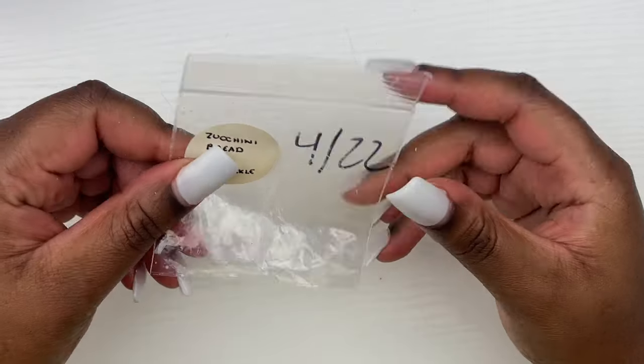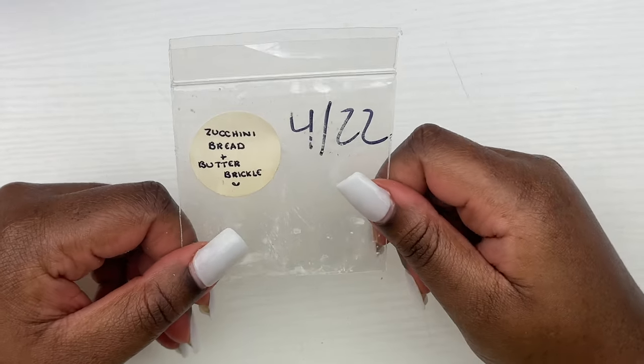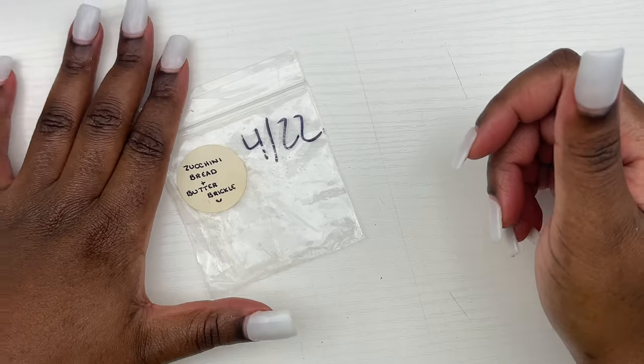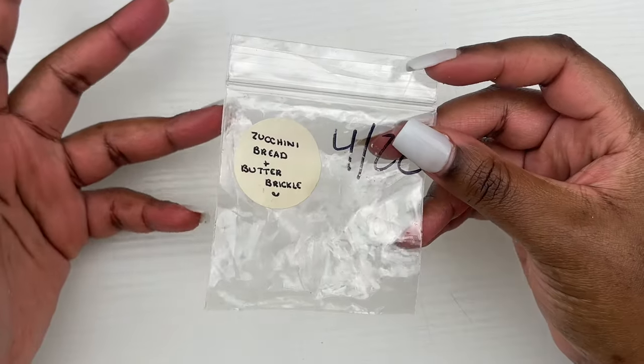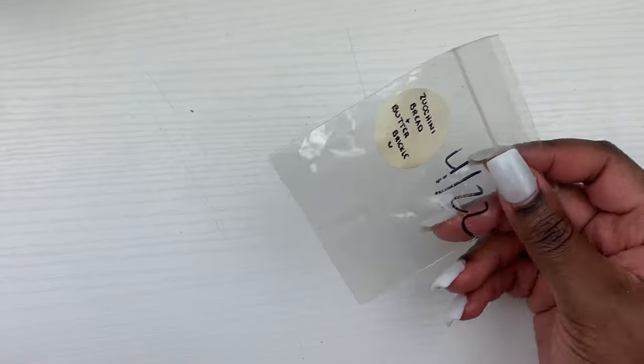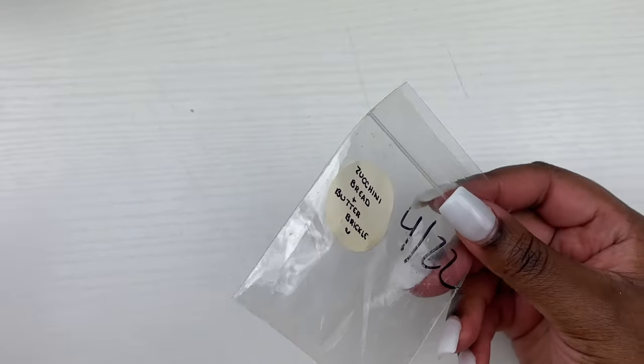Next, we had this sample from Fantasywaxmelts, the zucchini bread and butter brickle. Not memorable at all. I don't even know what butter brickle is, but it's also a sample, and I just need a little bit more wax than samples most of the time can give me. So yeah.